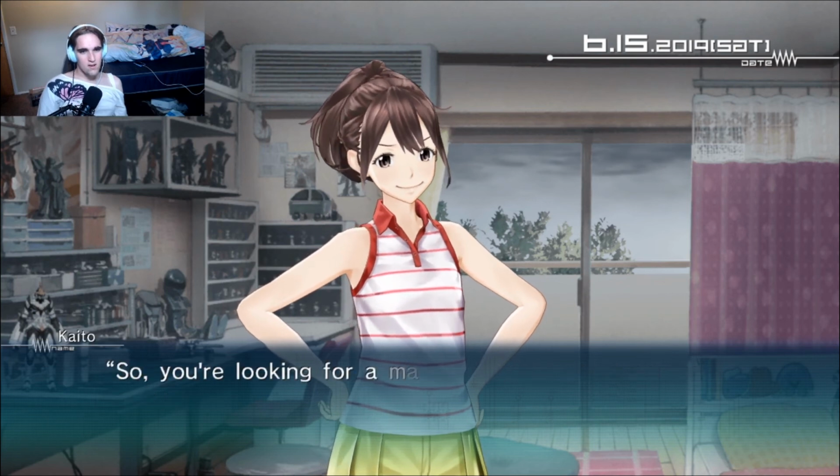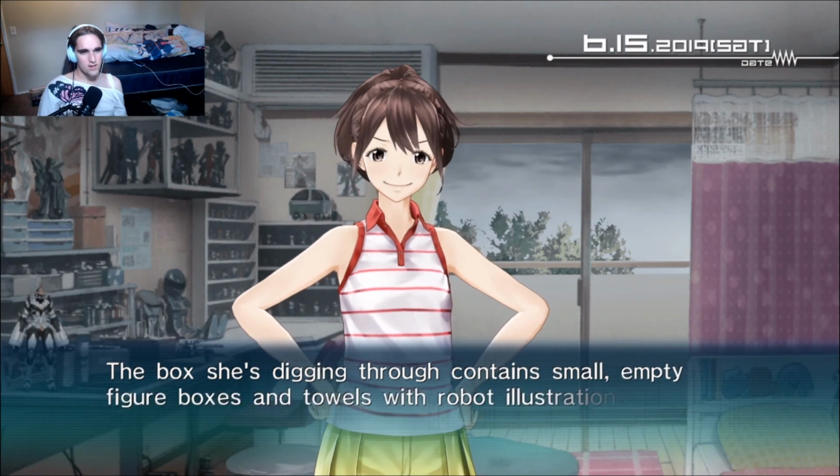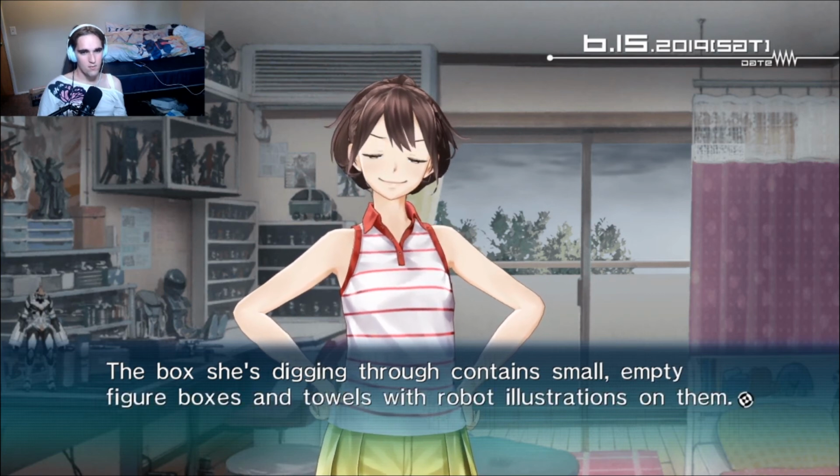The box she's digging through contains small empty figure boxes and towels with robot illustrations.